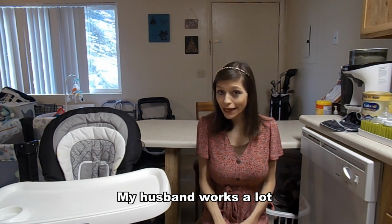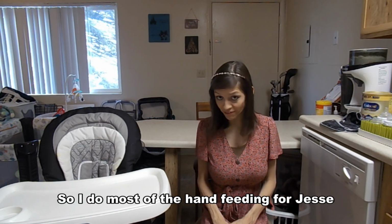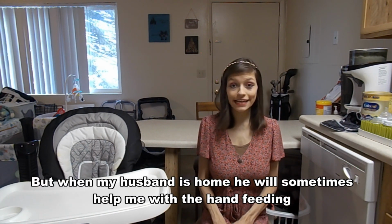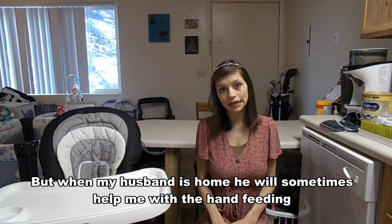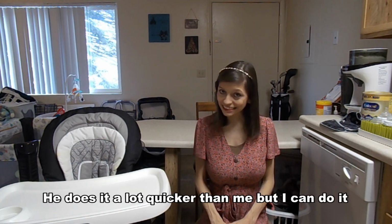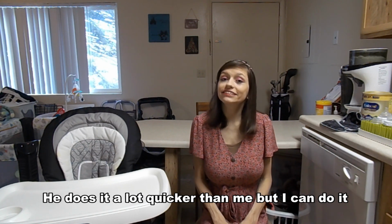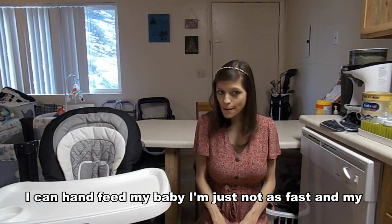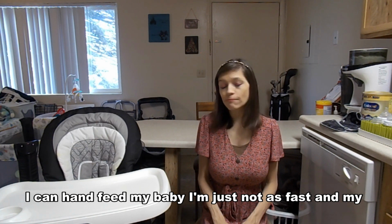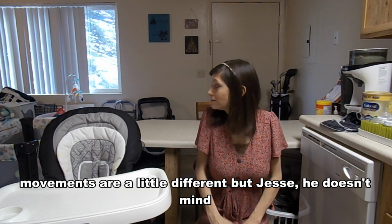My husband works a lot, so I do most of the hand feeding for Jesse, but when my husband is home, he will sometimes help me with the hand feeding. He does it a lot quicker than me, but I can do it. I can hand feed my baby, not as fast, and my movements are a little different, but Jesse doesn't mind.